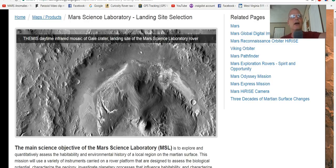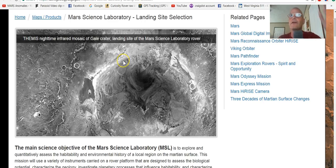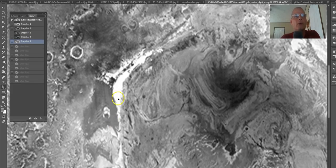Again, they're doing this daytime infrared. You can see it up here, mosaic of Gale crater, landing site of, and so on and so forth. And then, of course, you've got the nighttime infrared mosaic right there. You can see, it's sitting right there looking at all of these things sitting in front of it. I think it was dropped right where they wanted it to be. But you guys give me your take. Tell me what you think is really going on here.